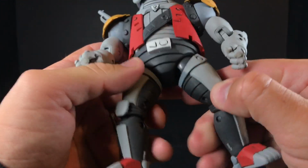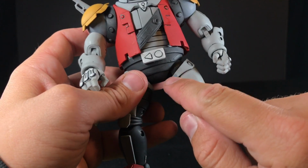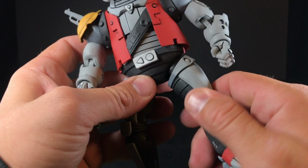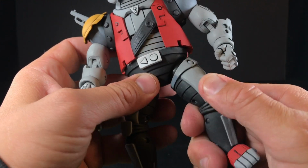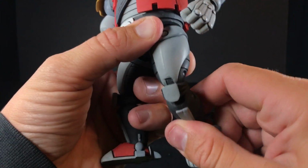His hip joints are ball joints. They move around exceptionally well. You have an extra cut here at the top of the hip, so you can swivel there too, in case your ball isn't swiveling as much as you need it to. He's got double jointed knees.